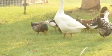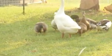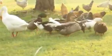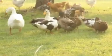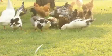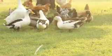They seem to all be getting along fairly well. No incidents of attacks. The chickens don't seem to be paying much attention to anything. They're just continuing to do what they do, foraging. So, this is good. They're sharing with Maya.